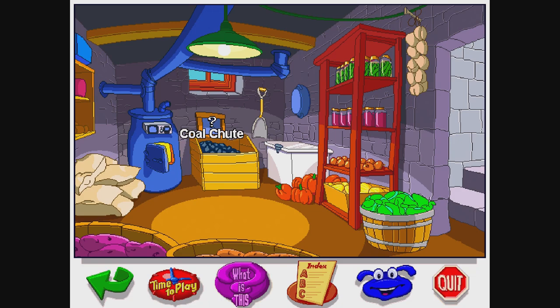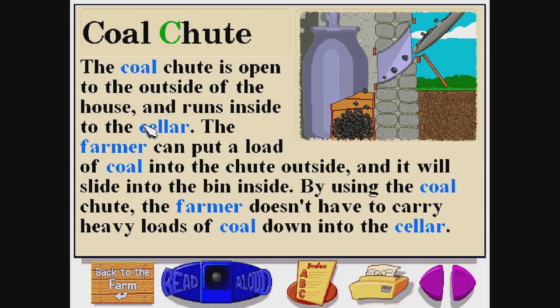Coal chute. C-O-A-L-C-H-U-T-E. The coal chute is open to the outside of the house and runs inside to the cellar. The farmer can put a load of coal into the chute outside, and it will slide into the bin inside. By using the coal chute, the farmer doesn't have to carry heavy loads of coal down into the cellar.